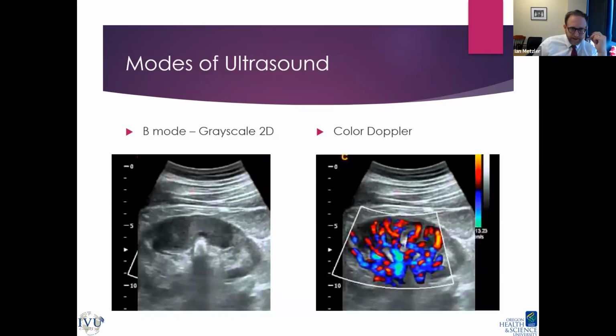So again, there are two modes of ultrasound. The first that we've been looking at is the B mode, which is grayscale, two-dimensional, and gives you the images that we're all most familiar with. But there's also color Doppler, which is useful if you are concerned about vascularity within the kidney or surrounding structures, like something like a serpiginous splenic vein that might be in your way.